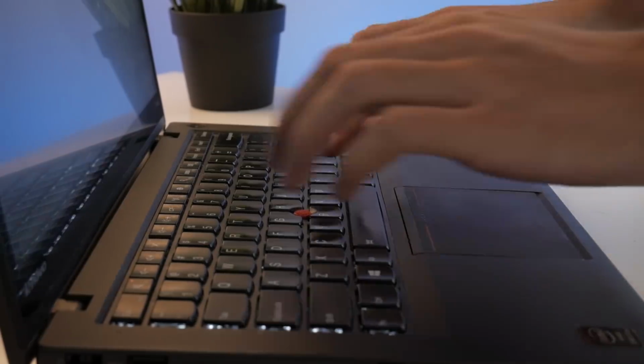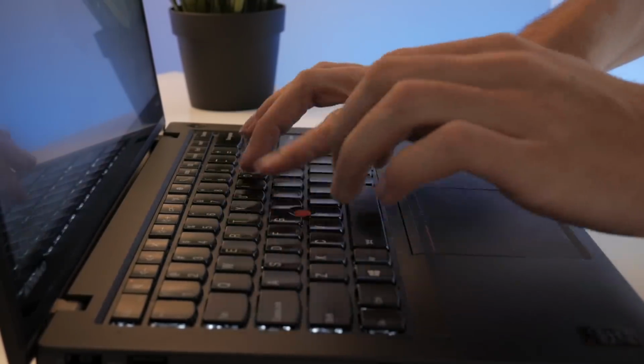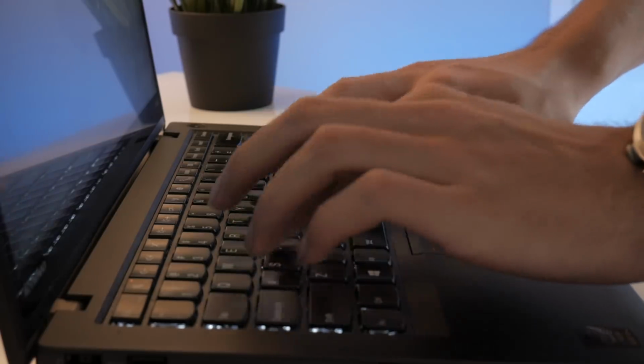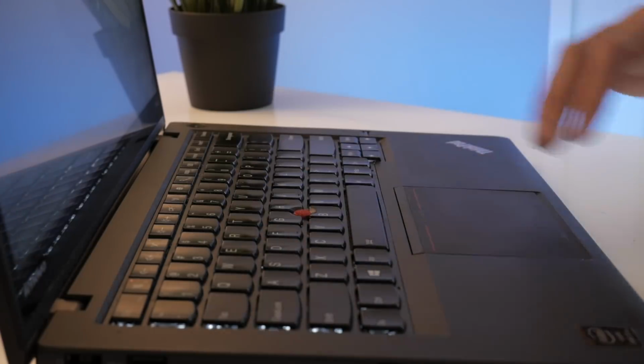As far as which one I prefer to type on, I'm more used to typing on the MacBook keyboard, so I'm more familiar with the layout and the shape of the keys because I've been using MacBook keyboards for pretty much a decade at this point. But the ThinkPad has a great keyboard.